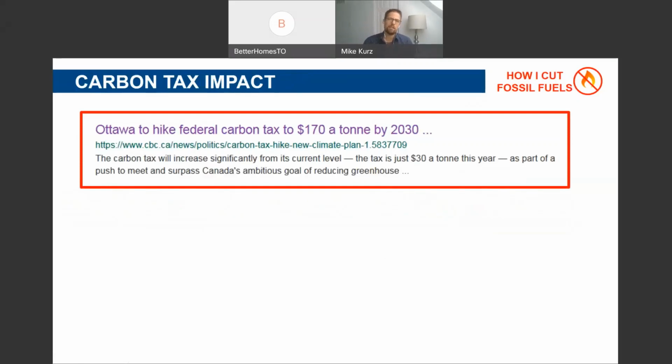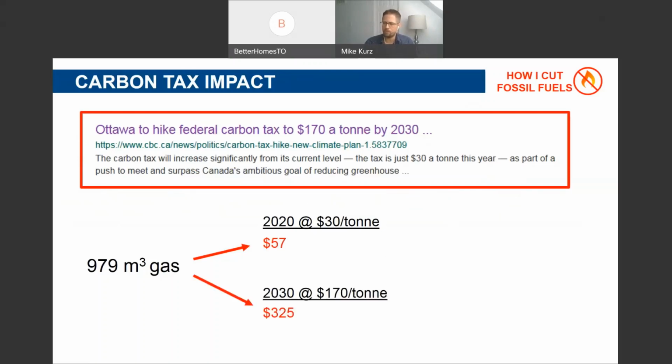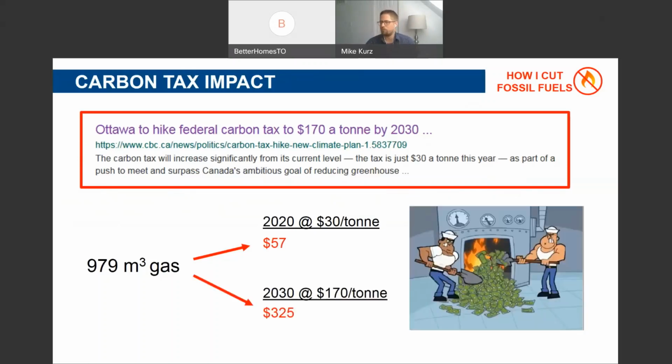I don't know if you saw these announcements a few months ago, but the feds are planning to increase the carbon tax to $170 a ton by 2030. So what's the impact on my 1,000 cubic meters of gas? In 2020, that was costing about $57 in carbon tax at $30 per ton. But at 170, that's now $325. If you're putting in new fossil fuel equipment now, in the next 5 to 10 years, you're not just going to be burning fossil fuels, you're going to be burning money too.